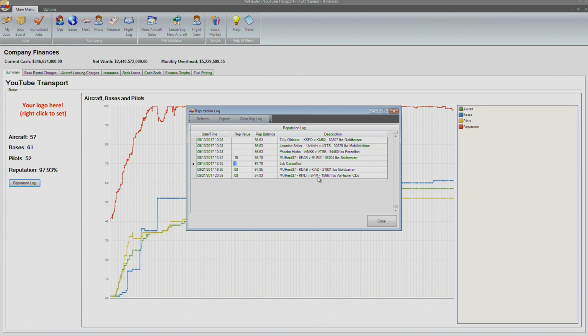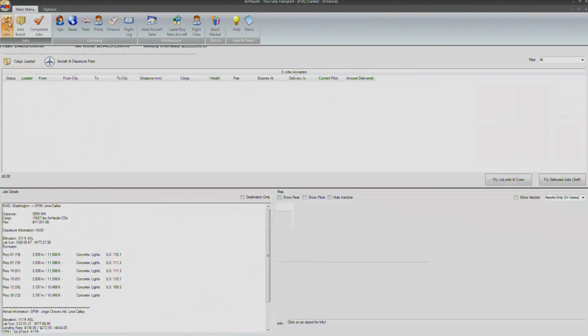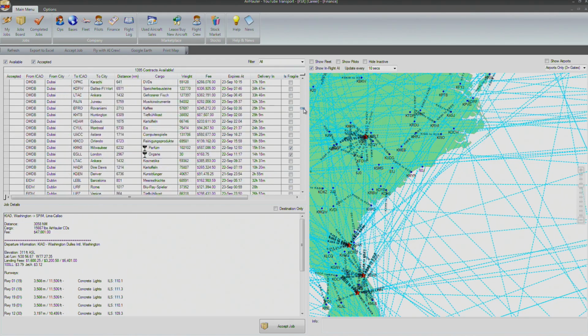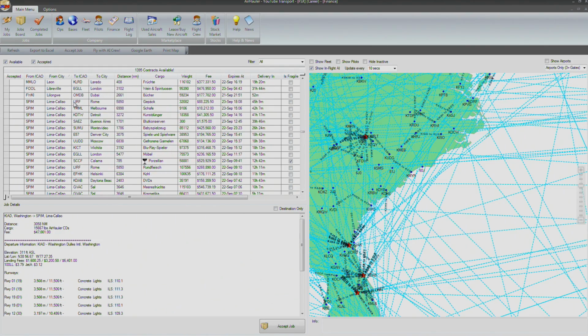There it is. Job canceled, -1. But yeah, we have gotten dinged, obviously, for inactivity as well. That's why we're down so far. Now, all the way down to 97.93. We were 100 for so long, but now we're kind of screwed. I have to get it back up. Let's go to Lima and see what's going to be there. It's probably going to regenerate some jobs here pretty soon.